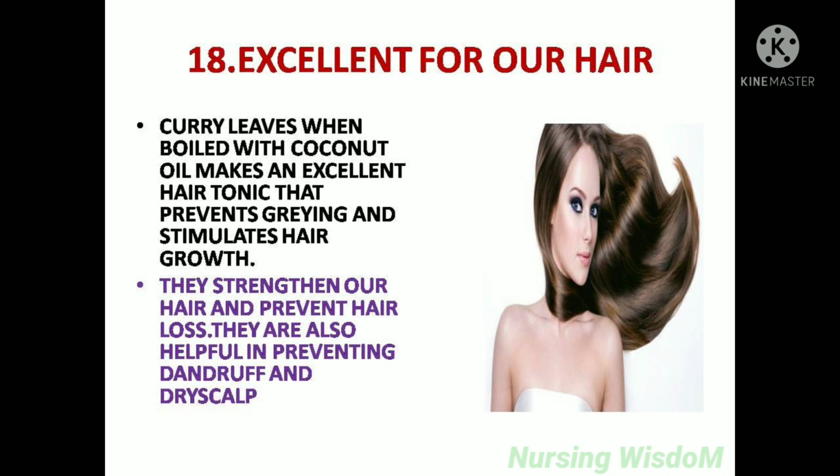Excellent for our hair. Curry leaves when boiled with coconut oil makes an excellent hair tonic that prevents graying and stimulates hair growth. They strengthen our hair and prevent hair loss. They are also helpful in preventing dandruff and dry scalp.